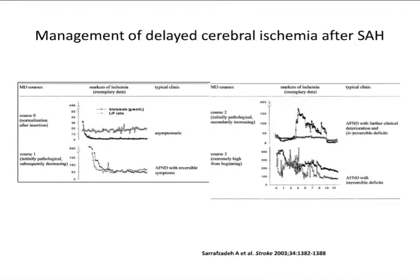Whilst if you have further clinical deterioration and somehow irreversible deficits, this lactate to pyruvate ratio and glutamate goes back up again. And then if everything has failed, these two markers stay up. So this is a way to follow the dynamic changes. And some studies have shown that these dynamic changes precede what is going on in terms of standard brain physiological variables, like for example ICP.